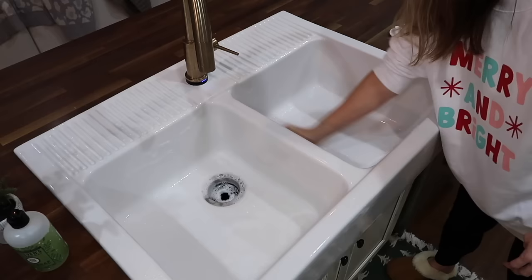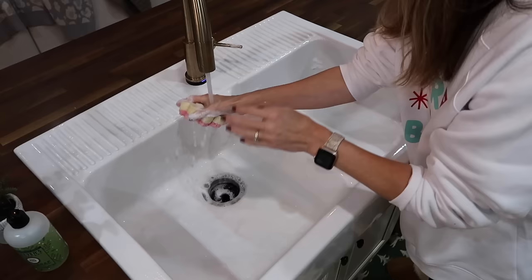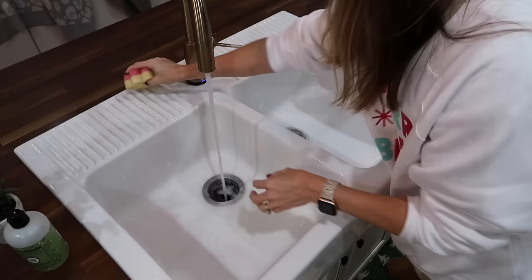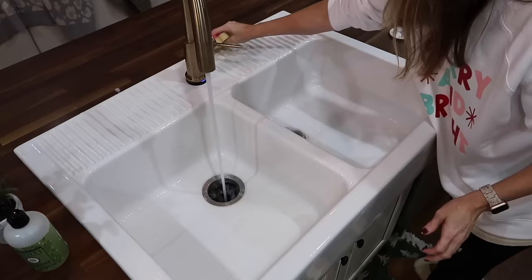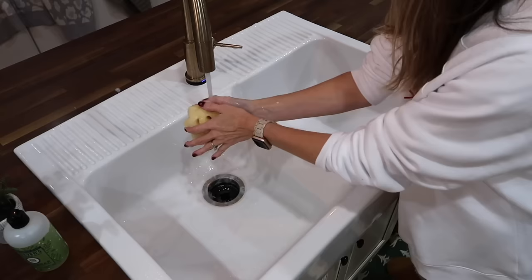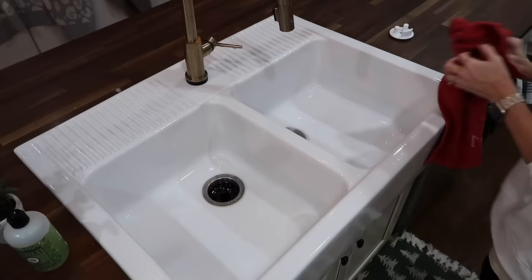And now I'm going back in with the Dawn Power Wash to clean the sink. This stuff smells so good and it works really, really good. Whether you're washing your sink out, you're washing your dishes, your stovetop, I use it everywhere around my house. I swear, this stuff is like magic. I even use this on clothes as like a stain remover.